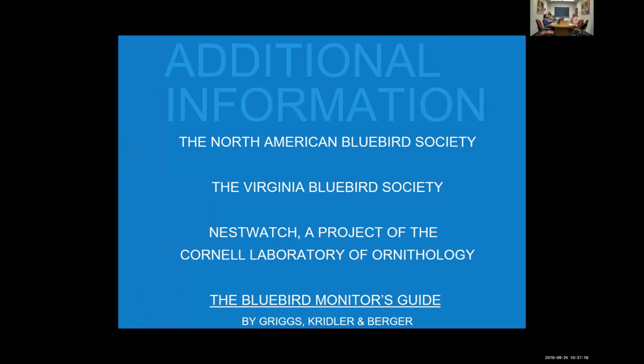This is the book that I mentioned. Got a lot of color, a lot of pictures. And although I made recommendations about using a pole and not using a tree, and putting it at 5 feet, you'll see pictures in here of all sorts of bluebird box setups, bluebird trail setups. So it's an excellent book.